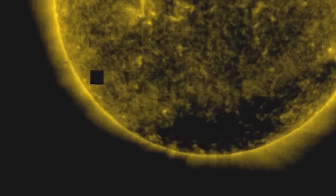A UFO enthusiast was looking at the photos of the Sun and noticed a black square of the photo cut out. At first, he thought it was a technical issue, until he looked into it more. Here's the story as he related it.